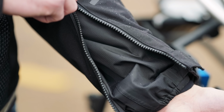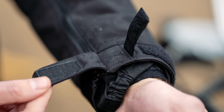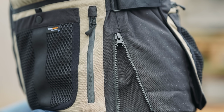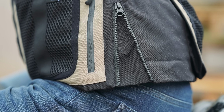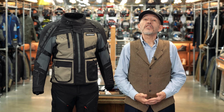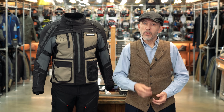There are volume adjusters under the arms, at the natural waist, on the biceps, on the forearms. You get zips and Velcro flaps at the end of the sleeves so you can get your gloves inside the cuffs. You also get gusset zips at the hem to allow the jacket just to splay a little when you're sat on the bike. Now obviously all these adjusters serve to improve the way the jacket fits. And what we all know is that if a jacket fits well, it's going to be comfortable to ride in.